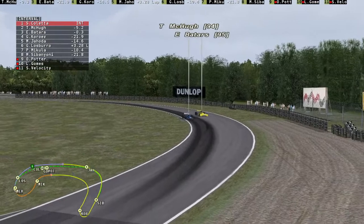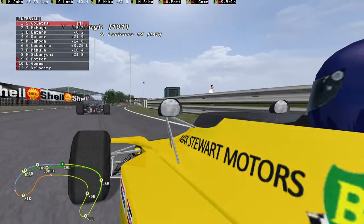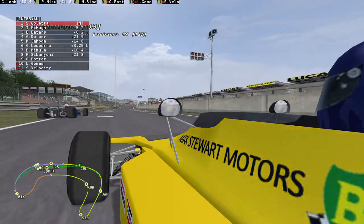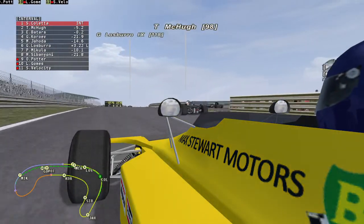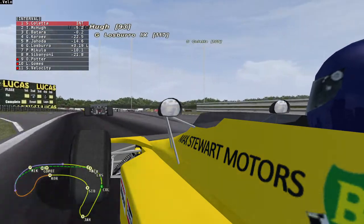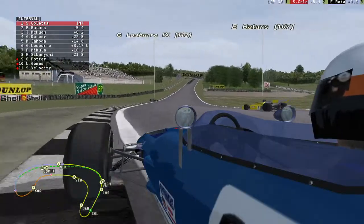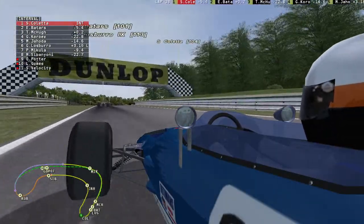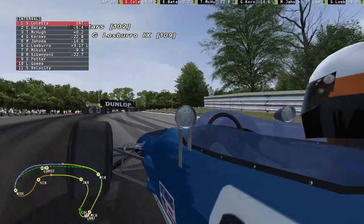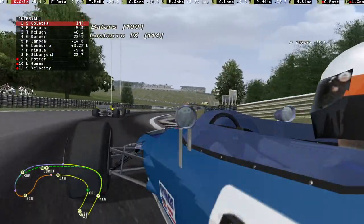Now what would be interesting to see is these cars at Avus. Just thinking, as we're talking about grunt and engines, it would definitely be interesting to see how these cars handled at Avus. As McHugh goes off! McHugh goes off! And Spatar is straight into second. That was a wide moment. Now Eddie is let loose.